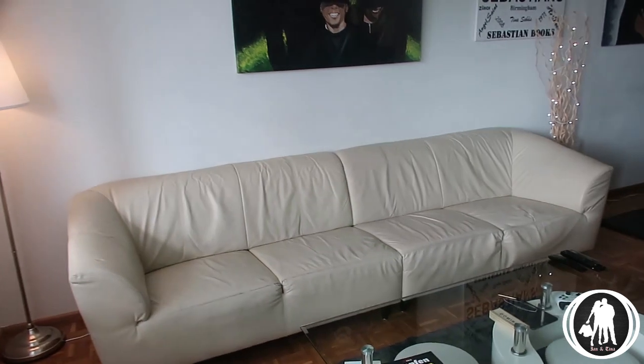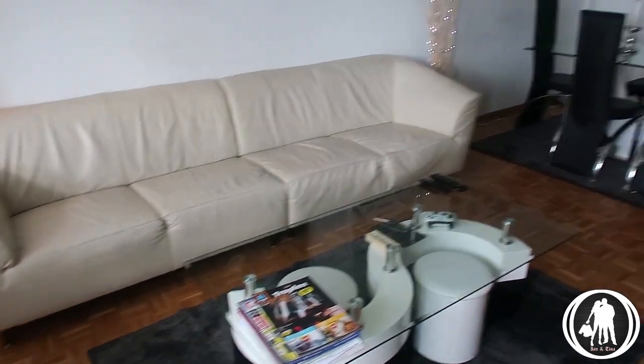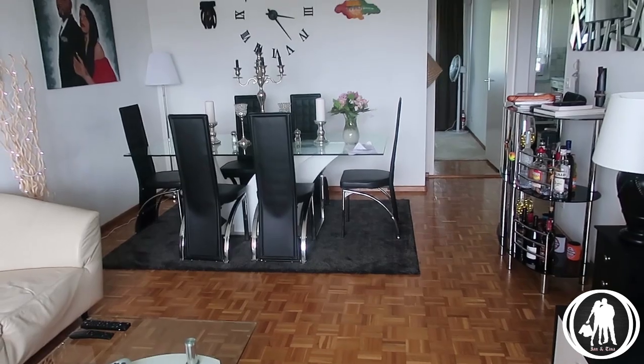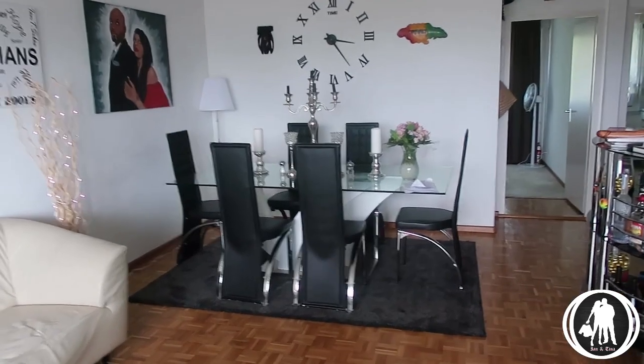Because that cream sofa just looks so out of place now. Yes, it does. So we gotta throw that out and get something to go with the dining table. Exactly. I like the theme of the dining table, but we need to change those chairs. We've had those chairs for about 3-4 years. Oh, yeah. So we need to change that. That's about it for our IKEA home improvement run.